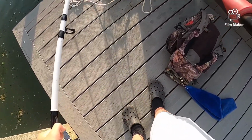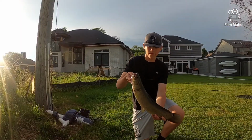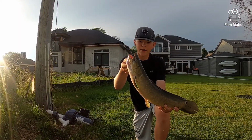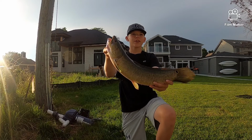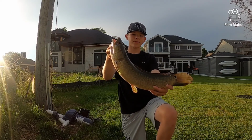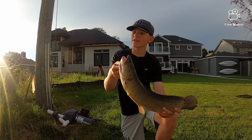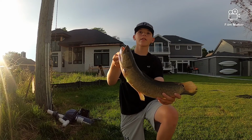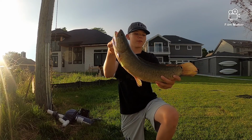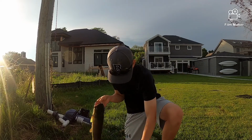That's the biggest of the day. Alright guys, I just caught the biggest bowfin of the day for sure. There's another one just surfaced, but this one probably like 24.5, maybe 25 inches. But he's long, but he's not very fat. But nice male bowfin. It's pretty cool. Alright, let's get him back.